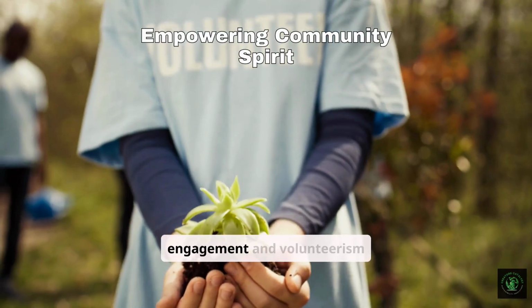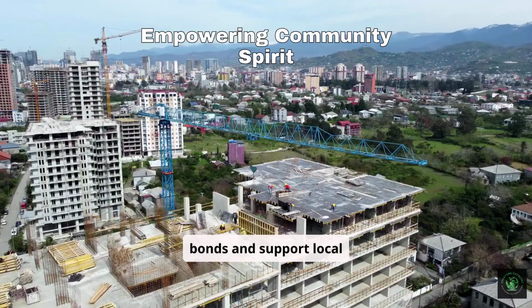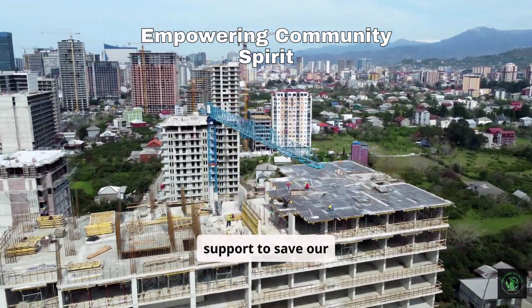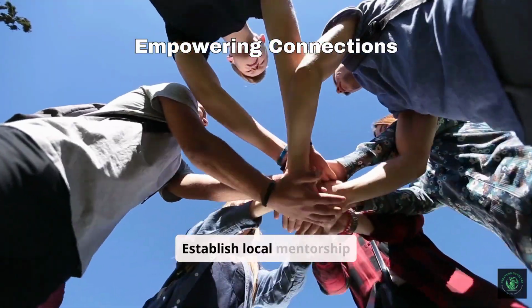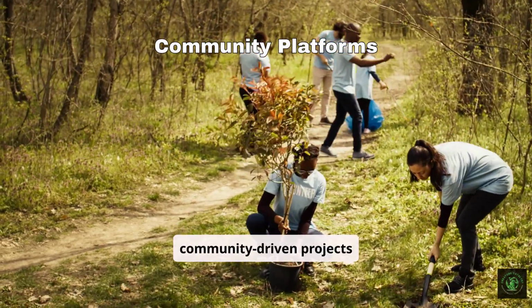Encouraging community engagement and volunteerism can strengthen social bonds and support local initiatives that contribute to economic development and provide support to save our world. Organize community cleanup events. Establish local mentorship programs. Create platforms for community-driven projects.